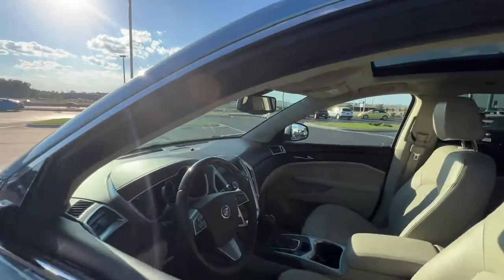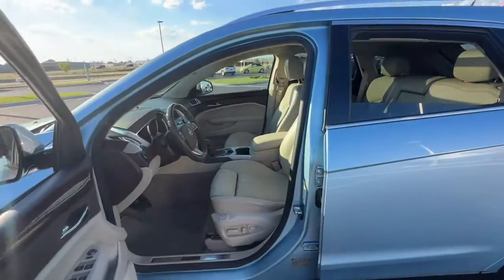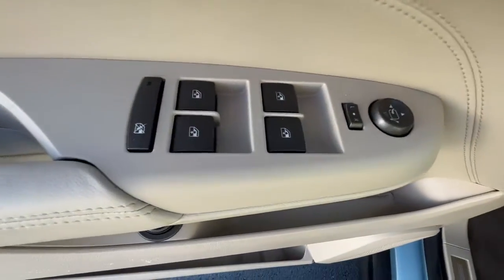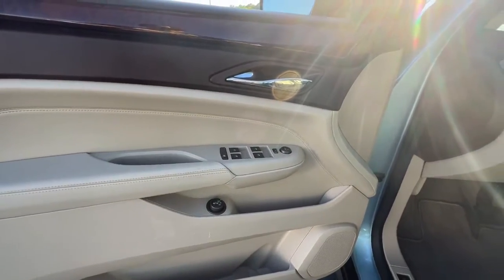These are just some of the great options this vehicle comes with: panoramic roof, heated driver's seat, keyless entry, remote engine start, satellite radio, premium sound system, sunroof, power passenger seat, woodgrain interior trim, heated mirrors.